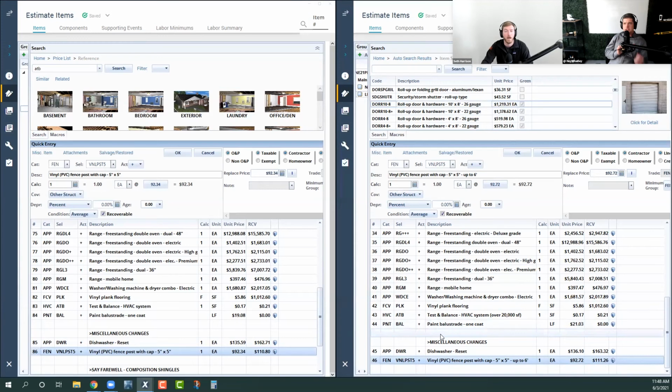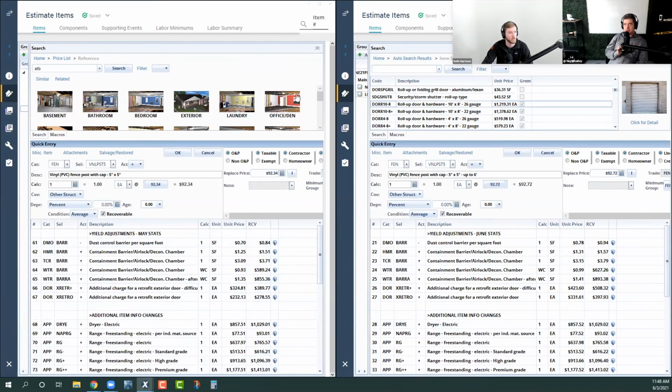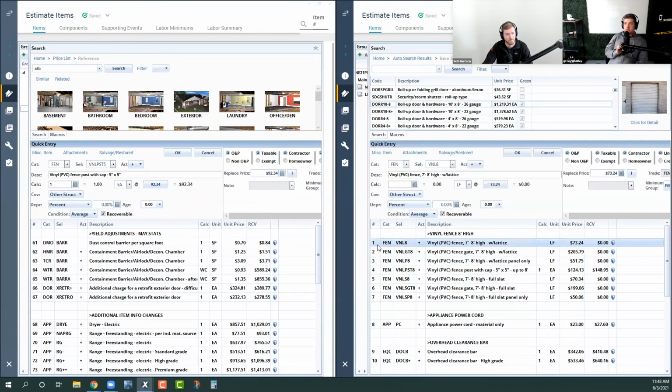Yeah. And what's interesting about these vinyl post line items, if you scroll back up to the top, just show them what dropped this month in the new line items. So you can estimate your fencing here, your vinyl fence PVC, and you can do it with the post and the lattice, or you can do it just with the post, or you can do it just with the panel only. So just be aware of the difference when you guys are searching through the fencing.